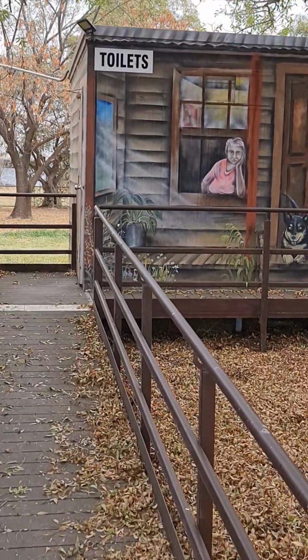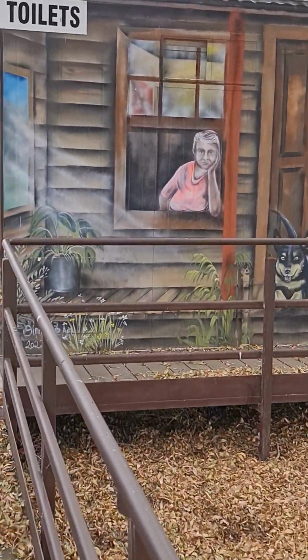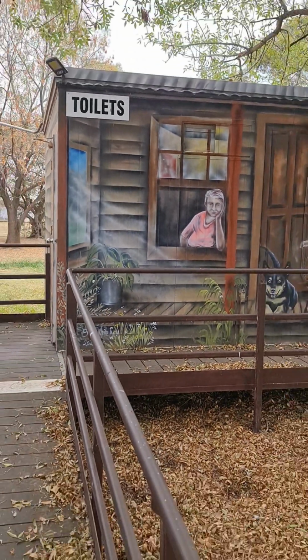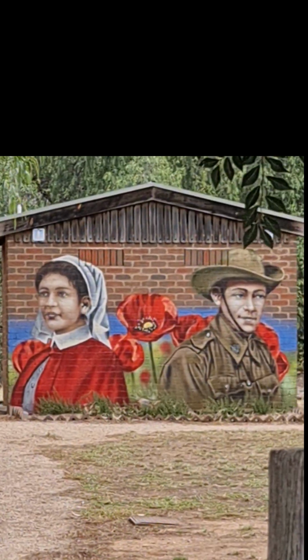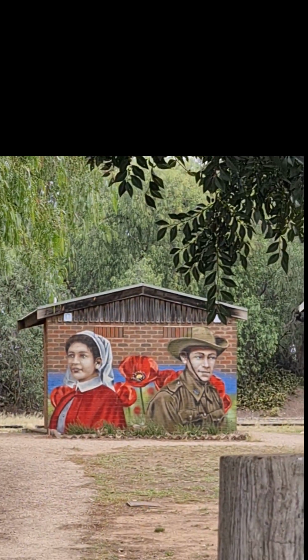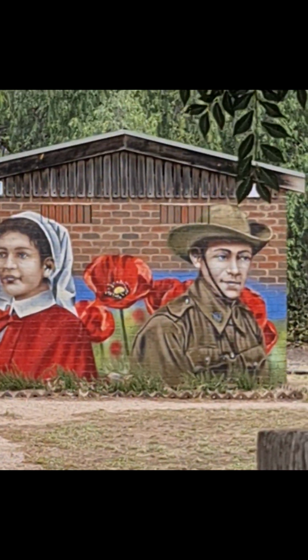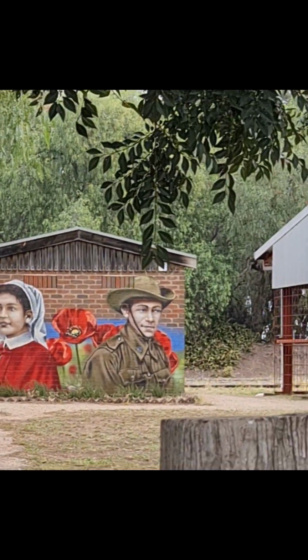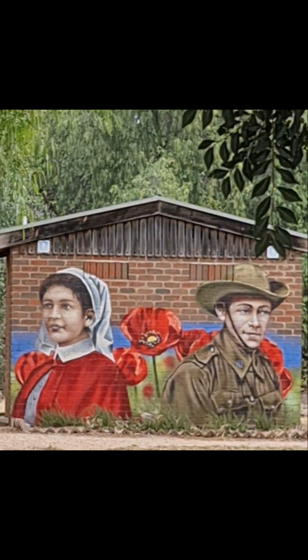The mural depicts the story of a family with a young boy jumping off the veranda with his dog while his mum watches on. The next one is a mural, again on public toilets, this time in Devonish, which depicts a soldier, a nurse and a few poppies in the background. It's another lovely piece of artwork to honour Australian servicemen and women who served in the past wars.